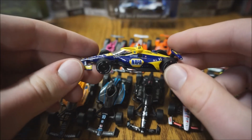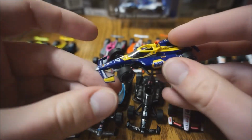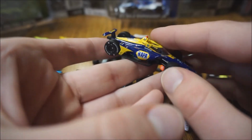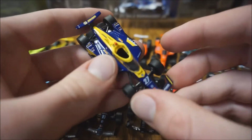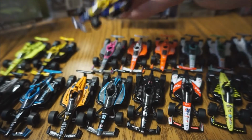Next is Alexander Rossi's 27 Napa Honda. Again, very similar to last year. Again, the same design with the Andretti cars as well there. The blue and the yellow. Very nice overall.